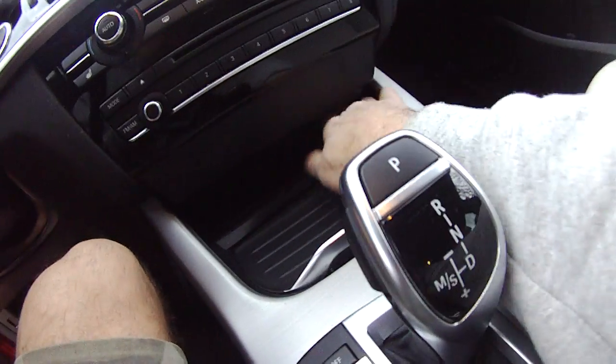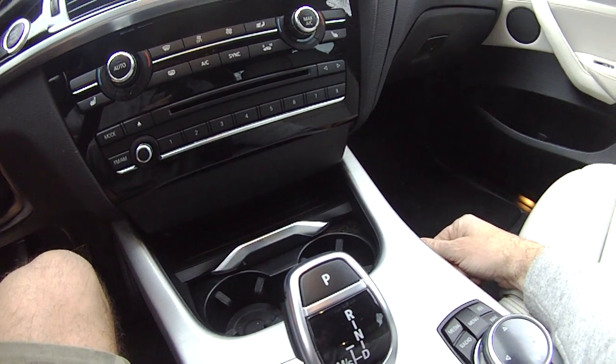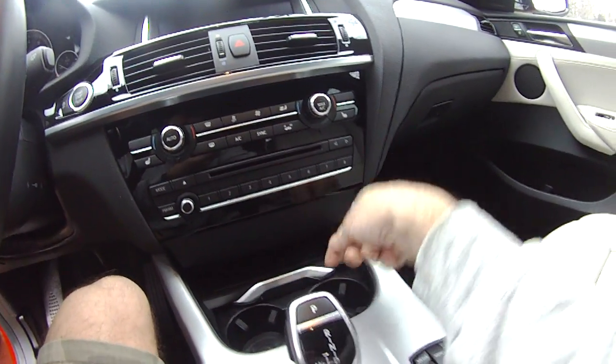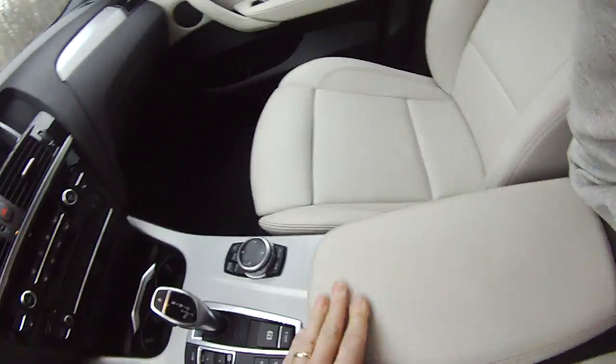That's dumb. I don't know why they didn't put it here, somewhere like in here. This is where it ought to be. There's this blob of plastic here. I don't know why it has to be there. If I were the BMW engineering department, I would reconfigure it so that your USB ports and so on are here rather than here. That is one of my very few gripes.